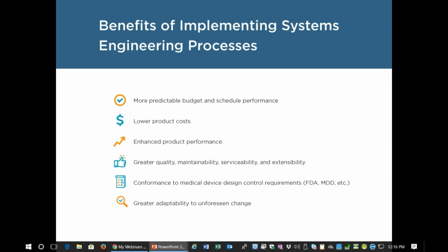I think probably if you're attending this webinar, you already believe that there are benefits to implementing systems engineering processes. I think the bullet points describe a number of them. I would say something that I hear a lot is that the FDA is increasingly expecting to see that companies follow systems engineering processes and show artifacts of following systems engineering processes, which is a great reason for management to push for it. I would argue that that's not a great reason for design engineers to push for it, because I think regulations and regulatory bodies like the FDA create regulations in order to encourage companies and require companies to conform to some minimum set of best design practices.